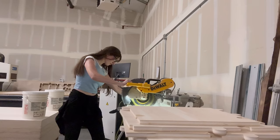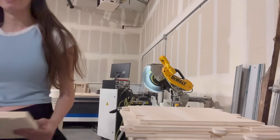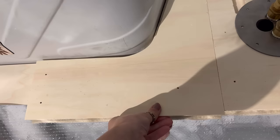That's my biggest fear, is losing a finger. Yeah, that's a good. And then you can pull that.